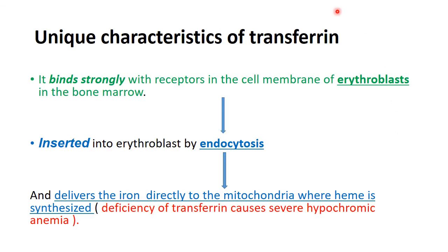Now what is the unique characteristic of transferrin? It binds strongly with the receptor in the cell membrane of the erythroblast, which is present in the bone marrow. So this is an immature RBC, the erythroblast. Transferrin strongly binds with the receptor present in the cell membrane of the erythroblast, and these erythroblasts are present in bone marrow.